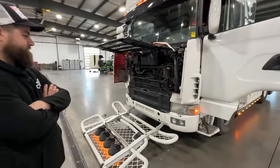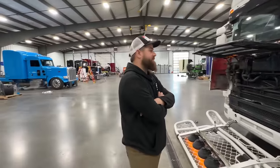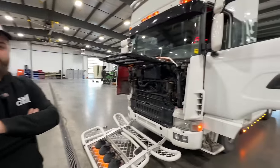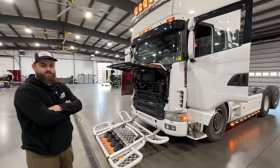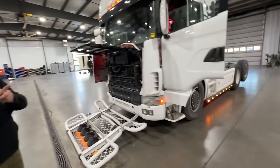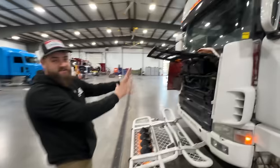But all right, let's get back to the Scania. So you said we could drive this today, right? Yes. So let's do a quick walk around. We noticed some different things about this. Let's start at the front before we close it, because I want to point something out.